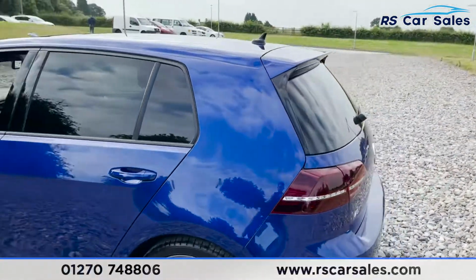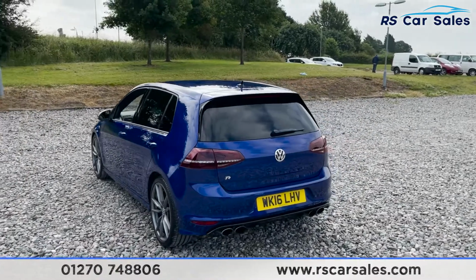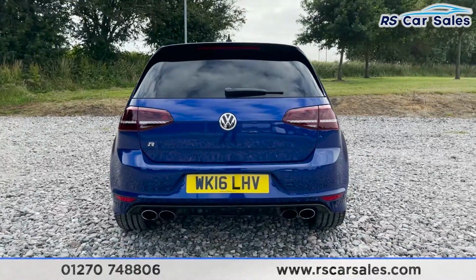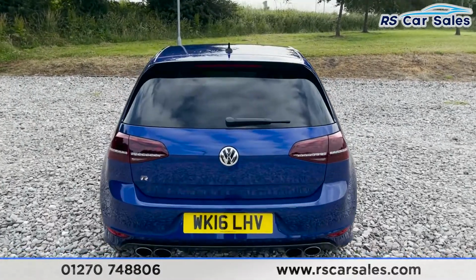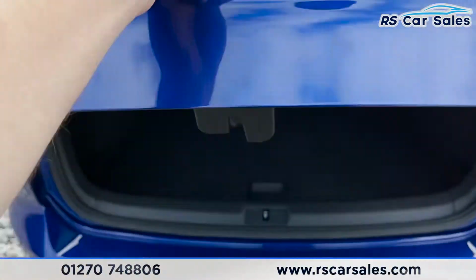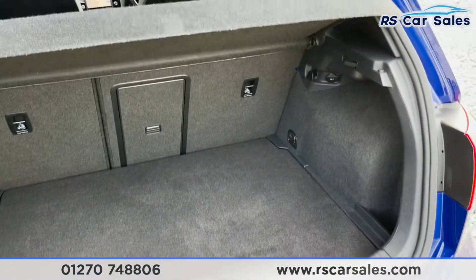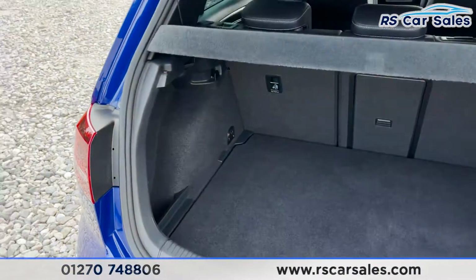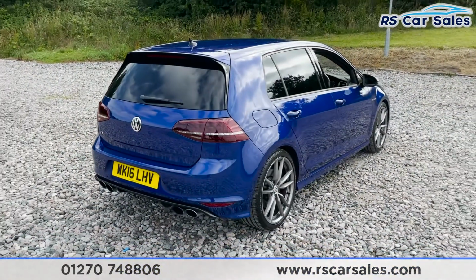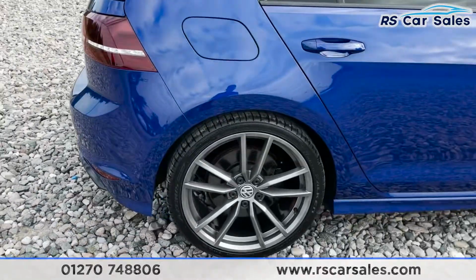Now as we come to the rear, you'll see we've got the quad exhaust tips, which look and sound absolutely fantastic. We do also have both front and rear parking sensors with visual display inside. We've got some more Golf R badging. Let's open the boot up like so. Great amount of space in here, really practical car, as you can see just there. Now closing that up, you'll notice that the vehicle is free from any major marks, dents or scratches, and here's a closer look at that last alloy wheel.